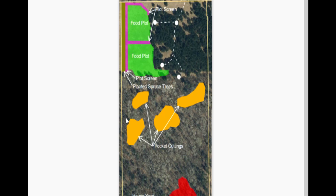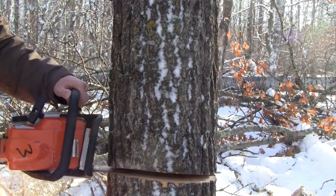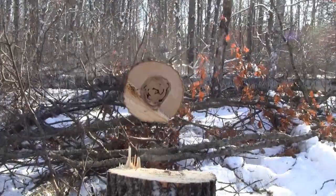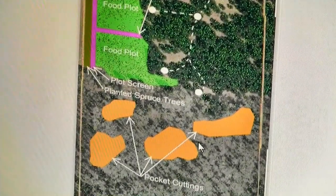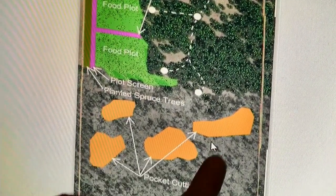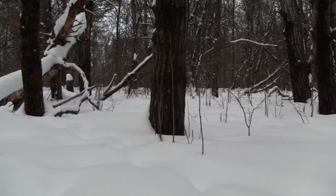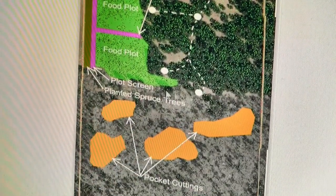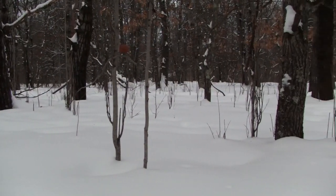So my general theme with this property is down in this area I've got the pocket cuttings. Now I've got 3 of the 4 completed already. I need to complete this 4th one. But in general, I'm trying to get deer to bed down in these cutting areas. Right now, this whole area is just real heavy mature poplars, and then there's a mixture of young birch and red oak and bur oak coming in underneath, but it's pretty open and pretty mature, this whole cutting area. You know, great big poplars.